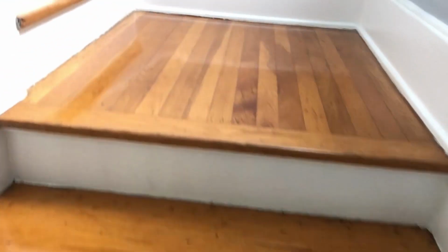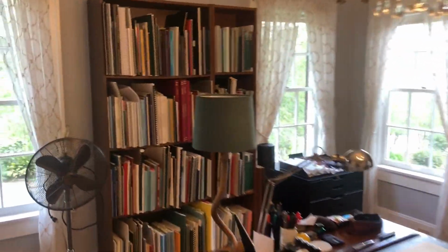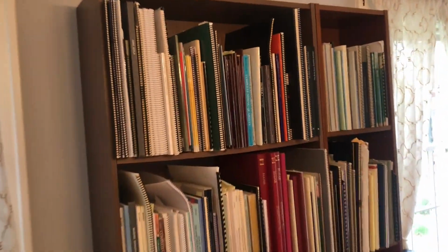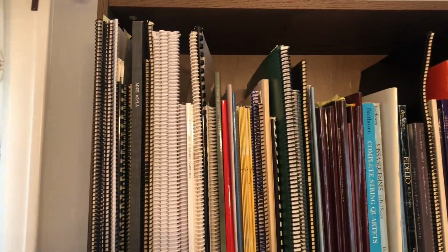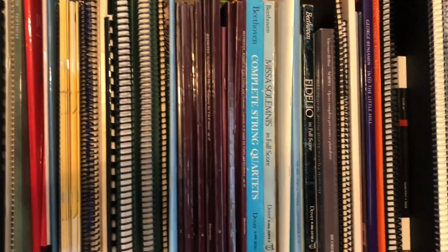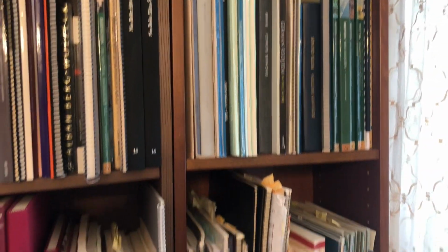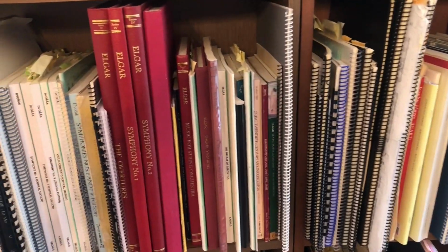So up the stairs we go, away from the piano. This is what I do all day long, run up and down these stairs from the piano to my study. And here we are. So I thought I'd show you some of my scores. So these are bookshelves of full scores of everything. Starts up here with A, so there's Bach and Aras, and those are all the Beethoven symphonies, the purple ones. You tend to build up an awful lot of these over time.